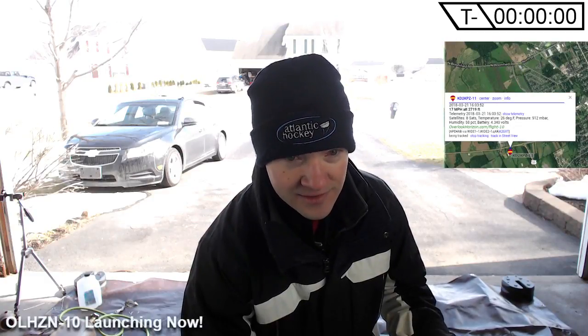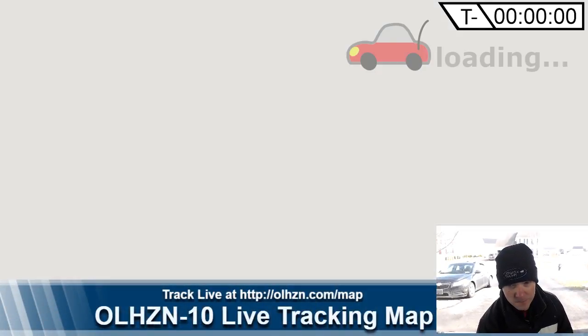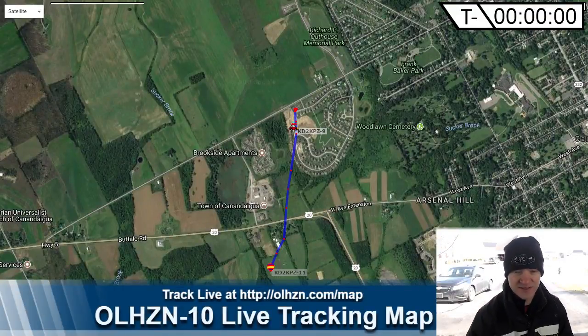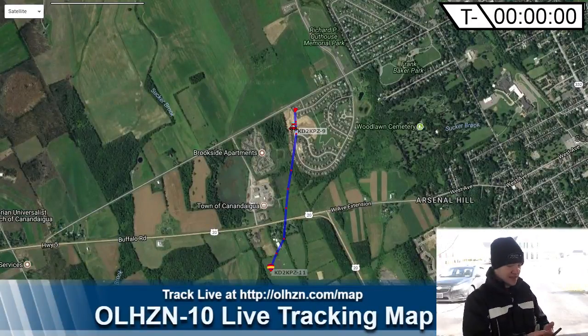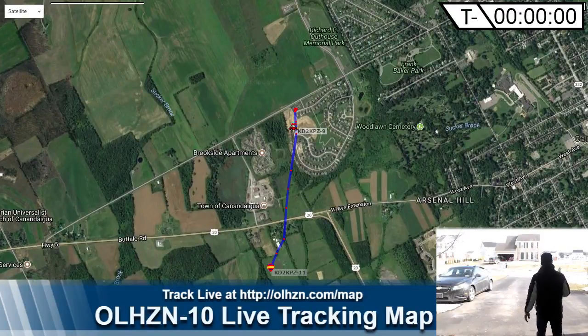Where's the map here? Let me get the map up. There we go. We're up. We're live. Look at it. You see we're getting signal here. So that's right on the APRS website. If you go to overlookhorizon.com, that's the abbreviation, OLHZN.com/map. You can also just type the whole thing out, overlookhorizon.com/map. It's flying. Holy smokes.